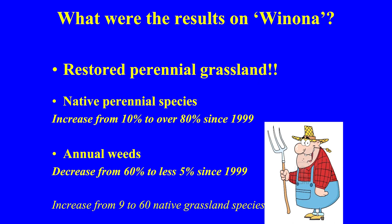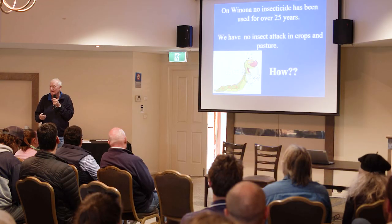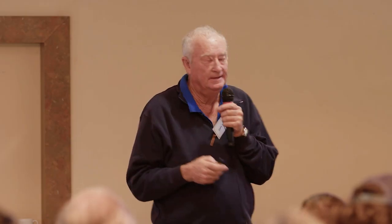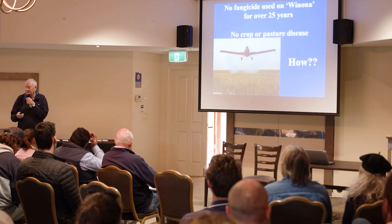And the grassland species have increased from 9 to 60. We haven't used any insecticide for over 25 years, and we don't get insect attack in crops or pastures. How's that possible? No insecticide, no insect attack. We haven't used fungicide for over 25 years, and we don't get diseases in crops or pastures now as well. No fungicide, not even seed dressing. Don't use seed dressings either.